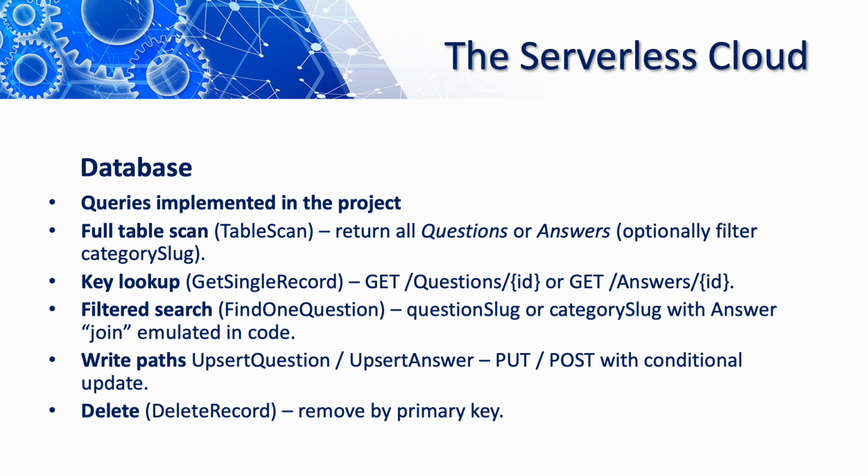Third, find one question handles friendly URLs. It filters on the question slug, and because DynamoDB has no joins, the Lambda does a second query to fetch related answers and stitches them into the response. Write operations use conditional upserts: upsert question and upsert answer, so the same code path inserts new items or updates existing ones without race conditions. And finally, delete record removes an item with its primary key. Together, these 5 Lambda handlers cover the full CRUD surface for both tables in an entirely serverless, auto-scaling fashion.